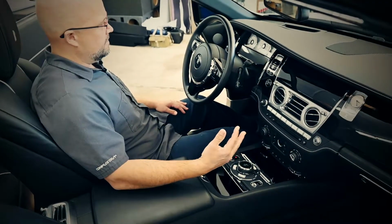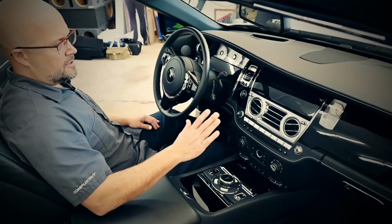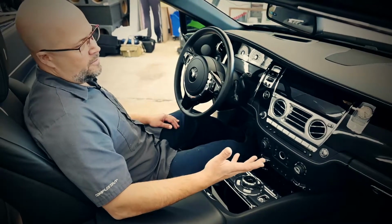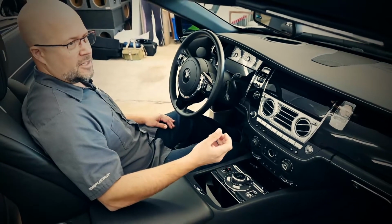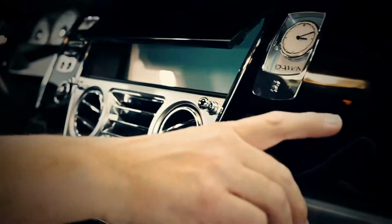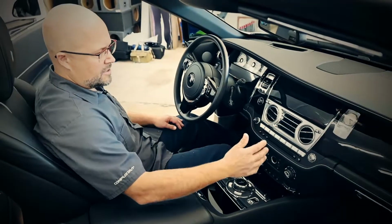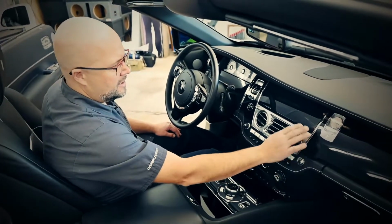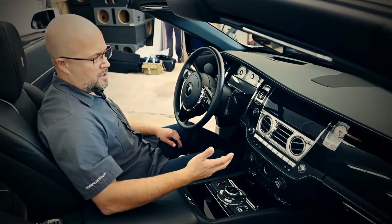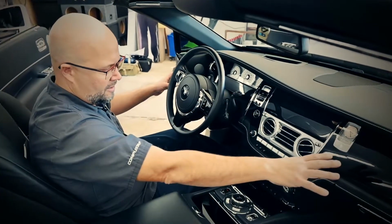So inside, the first thing we did is we covered all the piano black parts of the interior with Expel paint protection. And if you're not familiar with this, it is the same paint protection film that we use on the exterior of the vehicles. We actually put it on all these interior panels because they scratch very, very easily. So now the customer doesn't have to be concerned if he rubs the black areas of the car that he's going to leave scratch marks and fingerprints and things like that. So we applied that film to all the pieces in the car that are black.